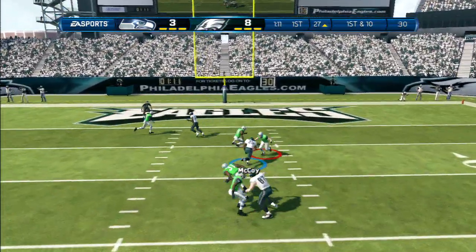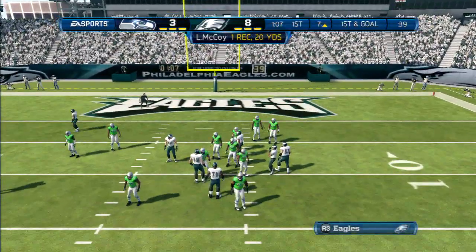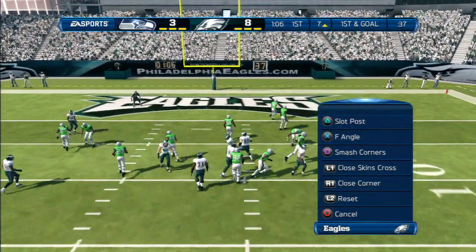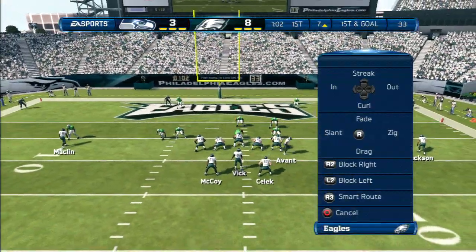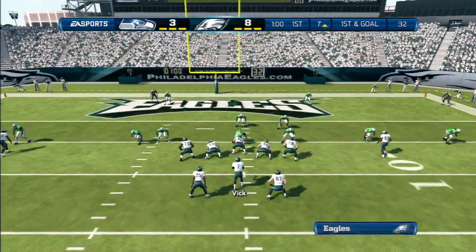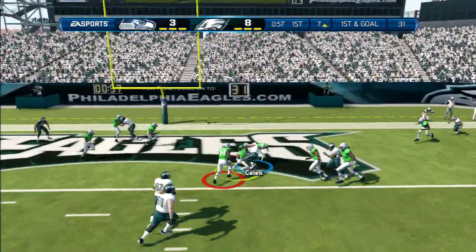Looking across the middle, squeezes it into coverage. Well, it doesn't look like much, but it really serves the purpose. Picks up the first down, and now they have a chance to open things up. After the long game, let's see what they do here. Trying to work the middle of the field.